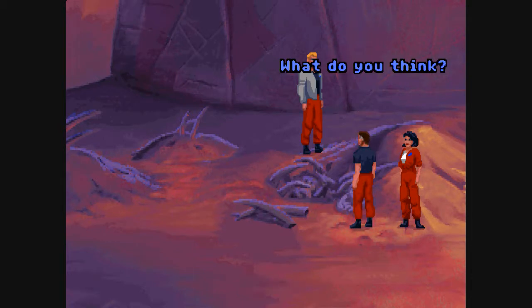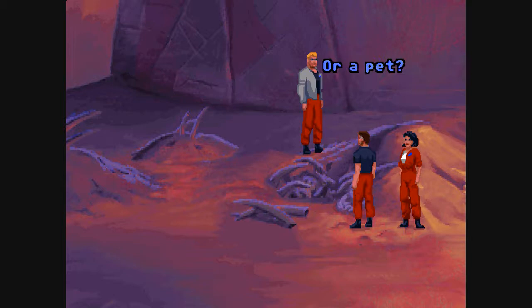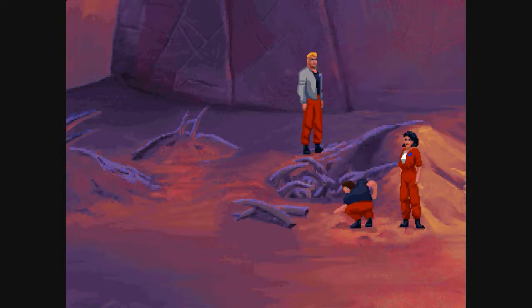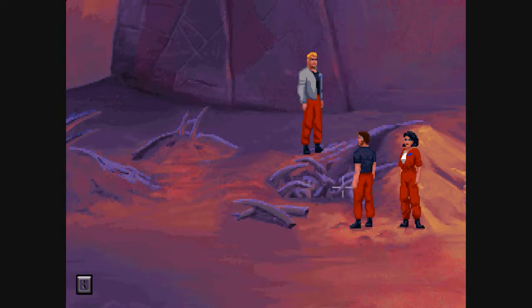What do you think? Was this the skull of a sentient being? Or a pet? Or a beast of burden? I don't know, but I'm pretty sure it's dead. It's a strange-shaped jawbone. The teeth still look strong. Yeah. The tusks are just put to the side and stuff. See, there's other mounds here. You shouldn't have complained so much about it.